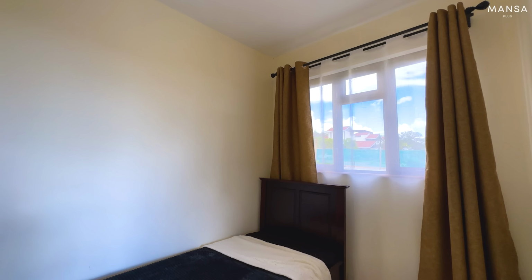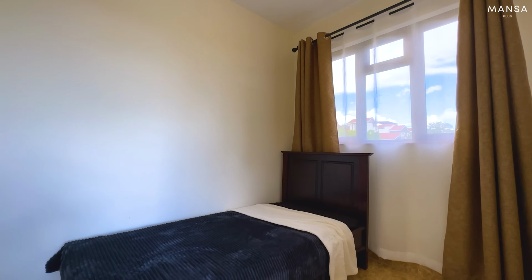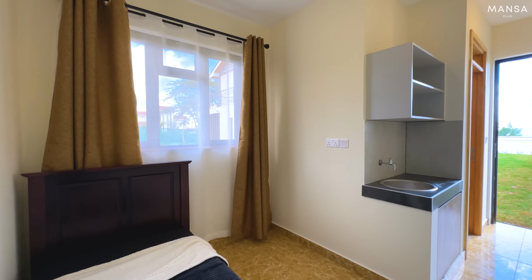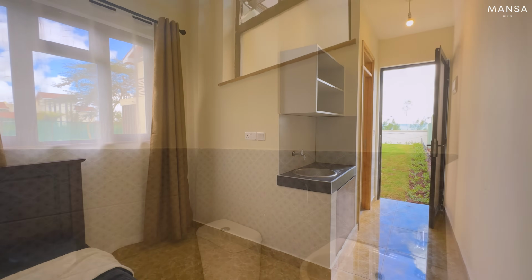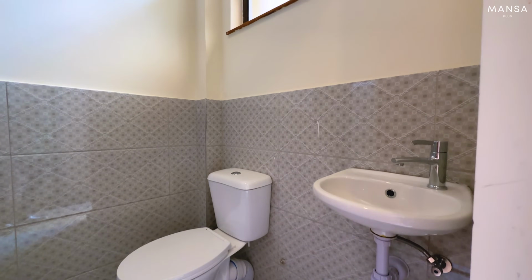So here you have staff quarters, and it's really spacious. It actually looks to me like a self-contained space, which means your staff can do their own meals if they wanted.